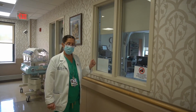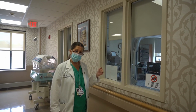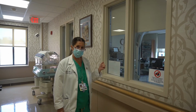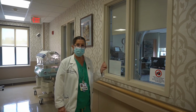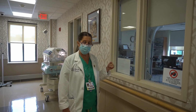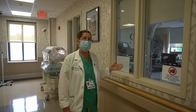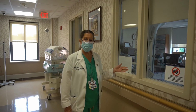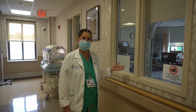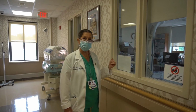This is the nursery. What we do practice here is couplet care, where the baby will stay with you. But if you feel that you need to take a rest for an hour or so and you want the baby to go to the nursery, it is open 24 hours for however long you would like to rest. And then once you're done resting, you just ask your nurse and she'll bring the baby back to you.